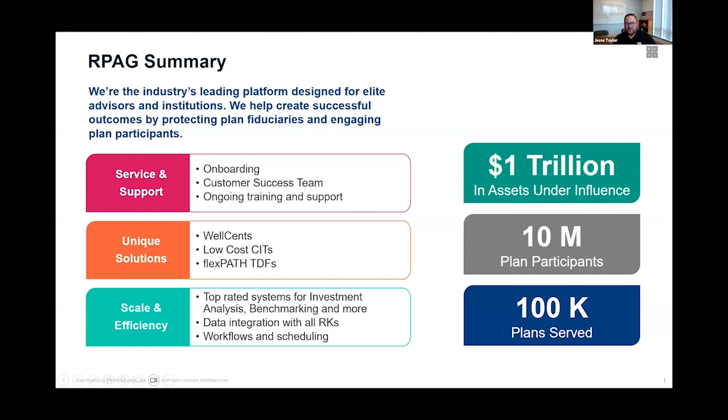For many of you who are RPAG members, this is very familiar to you. If you're not an RPAG member, here's a little bit about who we are. We're the industry's leading platform designed for lead advisors and institutions. Everything we do is about creating successful results for you as an advisor, as well as to help you protect your plan fiduciaries and bring successful outcomes to your plan participants.